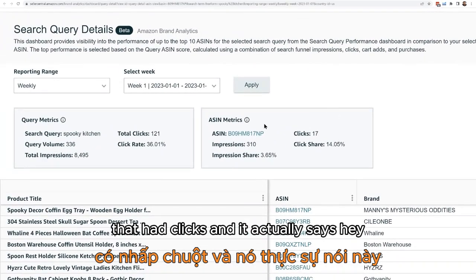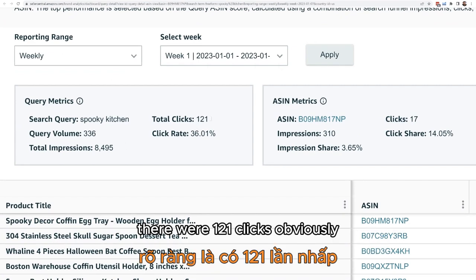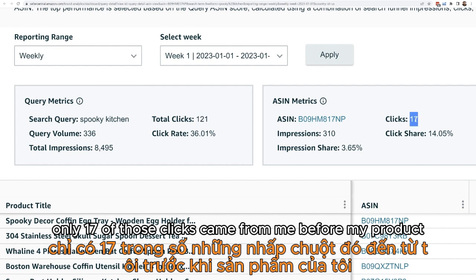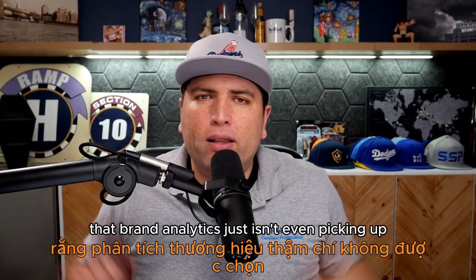And it actually says, hey, in this whole keyword of spooky kitchen for the week, there were 121 clicks. Obviously, not all of those came from me. Only 17 of those clicks came from me for my product. That means that there are all these other products that had all these clicks that brand analytics just isn't even picking up.